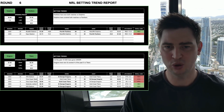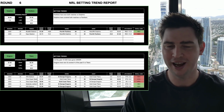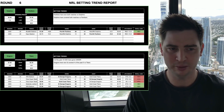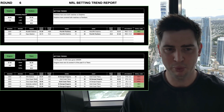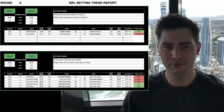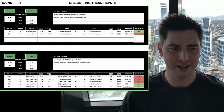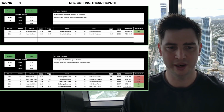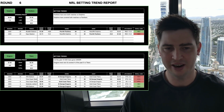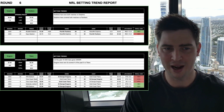These sides have only met twice. Penrith have won both of those matches, but Dolphins have covered the spread in both of those matches. They met once last season, Penrith winning 28 points to 26 as 12.5 point favourites at home. Redcliffe well and truly covering the spread in that game. And then they last met in Queensland back in round 2023. Penrith won 24-14 as 10.5 point favourites. Redcliffe only covered the spread in that matchup by half a point.